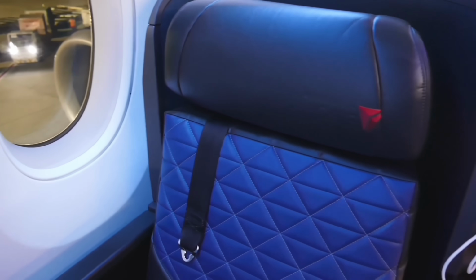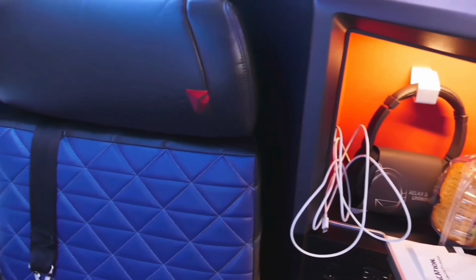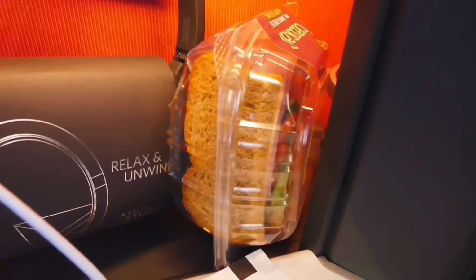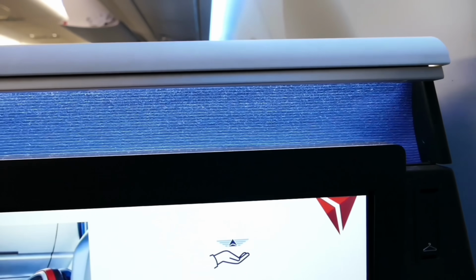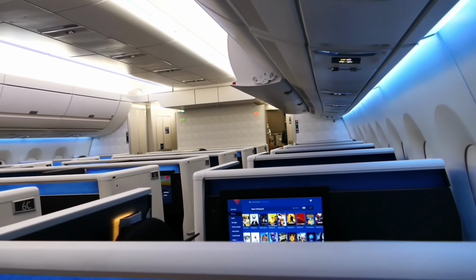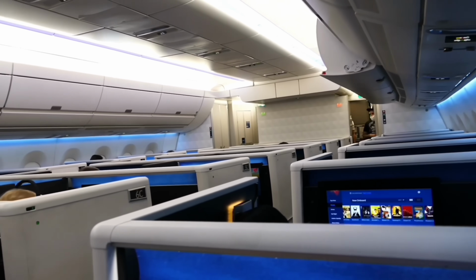I love Delta's brand colours. Apart from my supermarket sandwich, I think the seat and the whole cabin look really attractive, and I absolutely love the overall aesthetic. The airline's design choices have come with a cost though, as we'll see a little bit later in the video.